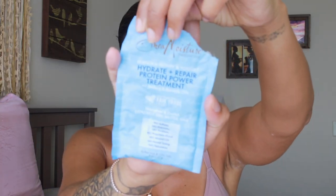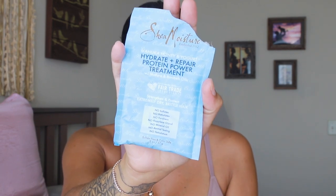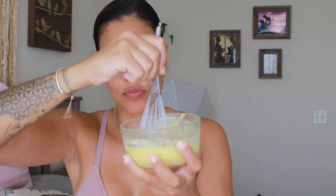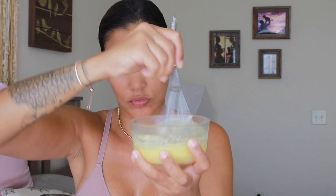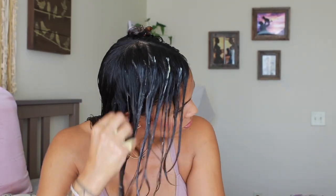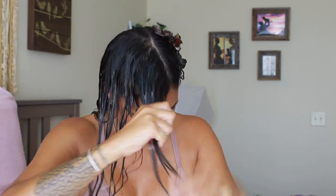For this treatment, I decided to use the Shea Moisture Hydrated Repair Protein Power Treatment. To that, I added one egg for the good fat and the protein. I added a little bit of honey for the slickiness, and some argan oil. I mixed everything together for a little while, because that protein treatment from Shea Moisture is super thick, so it took me a minute to get it to be liquid. And I applied it all over my hair. Of course, before that, I did wash my hair, I forgot to mention.